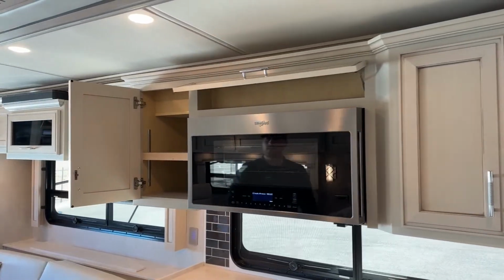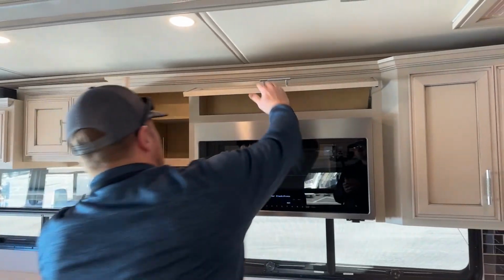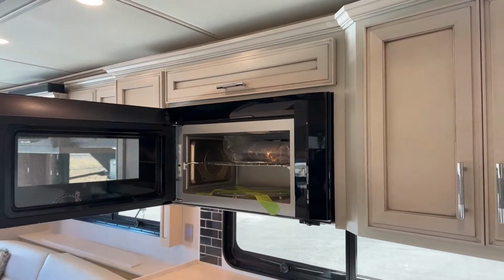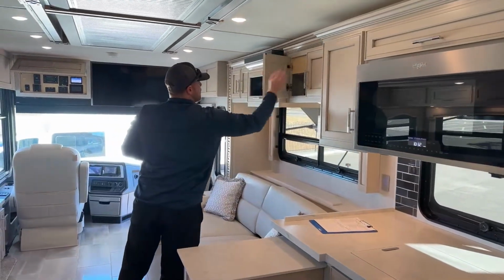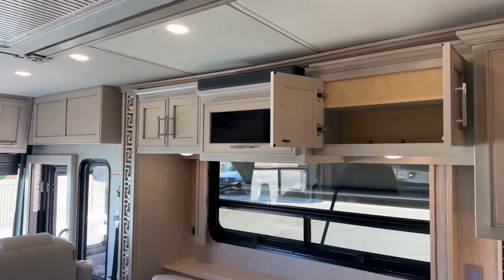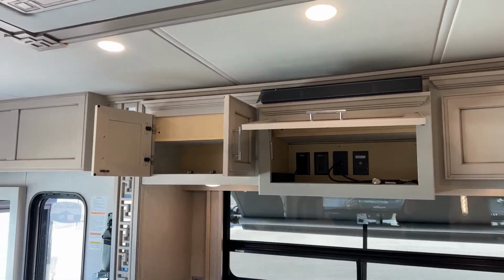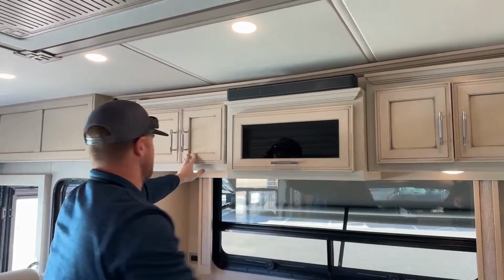Just a ton of kitchen storage. All of our shelves are going to be adjustable up and down as needed. And then here in the center, you do get the Whirlpool 1.7 cubic foot convection microwave, so that is going to double as an oven. More cabinets across the top. Another AV. And then up top, we also get this additional Bose soundbar.